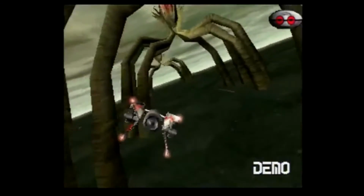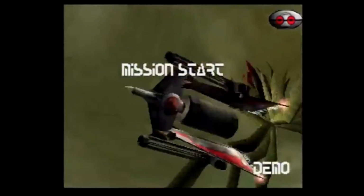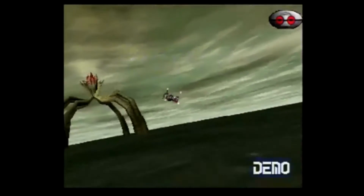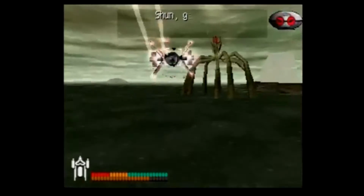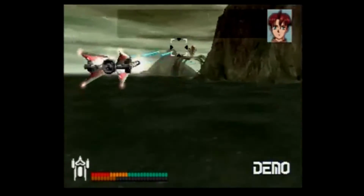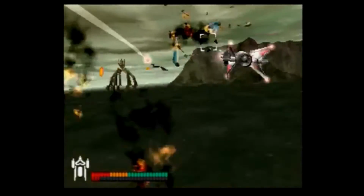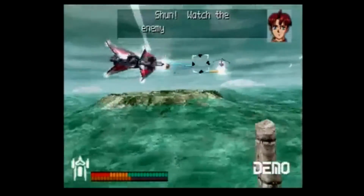Very unique title in that the main levels play in a Star Fox style. It's behind the ship, fully 3D. There's lots of enemies that go by. You have cool weapons and everything, and the levels have kind of a jungle, or not even jungle, but like an Earth type theme. And there's like a volcano looking level.